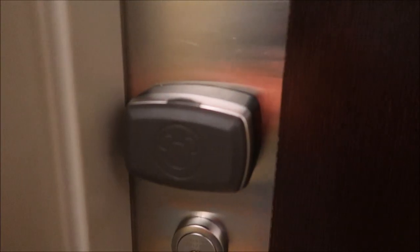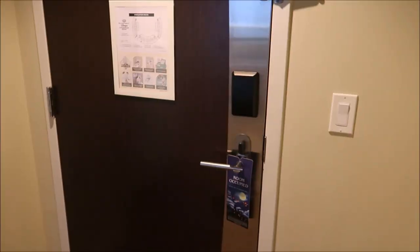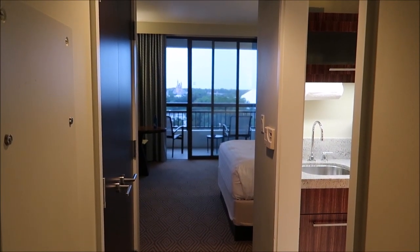So let's get inside. Can we just point out that as soon as you walk in this door, your straight shot view is Cinderella's Castle. Like seriously, door, castle. That is amazing. And that's not all, because there are also some other things in this room that make it a lot different than the other resorts I've stayed at.